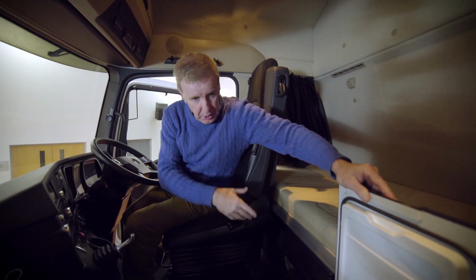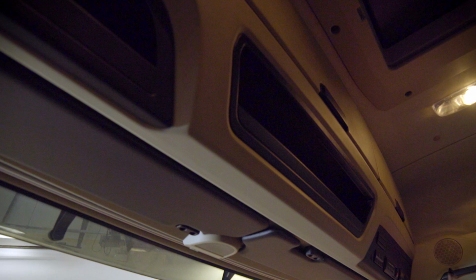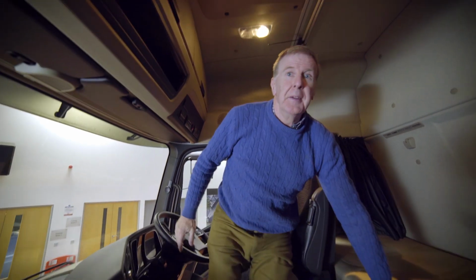All the storage lockers are there. You've obviously got 2 that are outside as well. And then up there, you've got 5 others. In fact, when you look at it, it's got all the comfort and all the technology and the space that you will need. In fact, talking about space, I can even stand up in it.